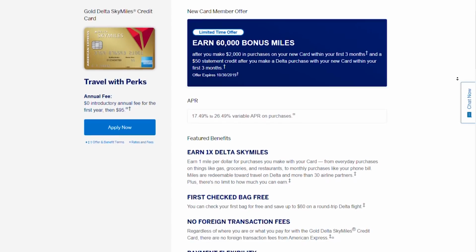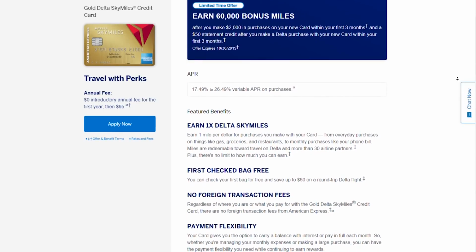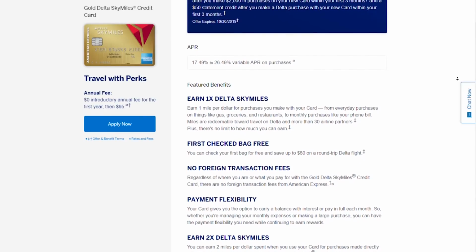So this card is great if you occasionally fly Delta because it's going to offer some benefits. If you fly Delta 1 to 2 times a year, you could save money on free checked bags, you get priority boarding, and the $95 annual fee is waived the first year.